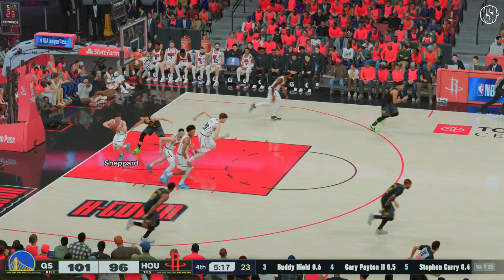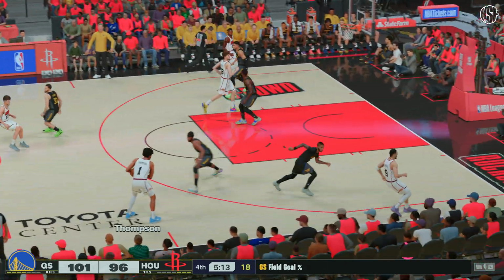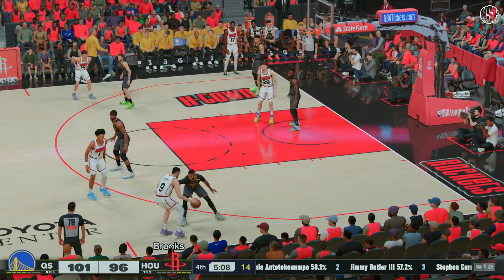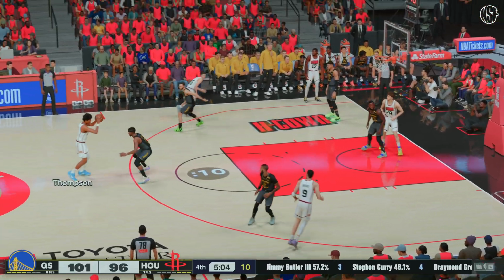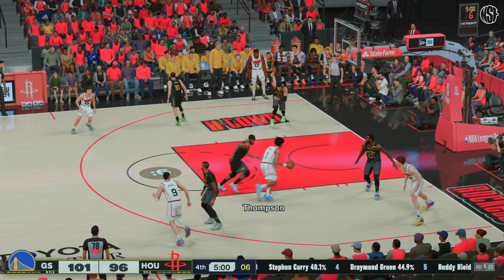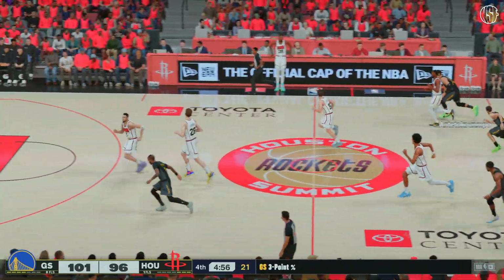The rebound by Shepard. Well, you know, this is what happens. You can't afford to lose concentration even for a nanosecond. Thompson finds Brooks. Back to Thompson. Clock at 6. Oh, Green with a block. Green takes great pride in his defense now.